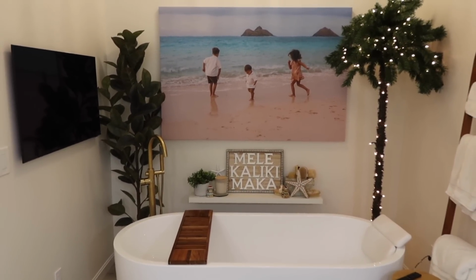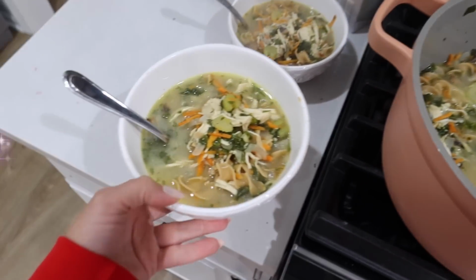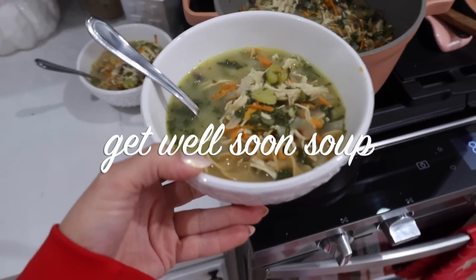And I don't know about you, but I was starting to get sick this past week. It seems like everyone is getting something, so I made this Get Well Soon soup and I wanted to share it because it helped me feel so much better.